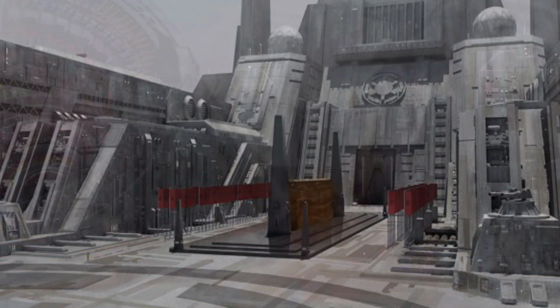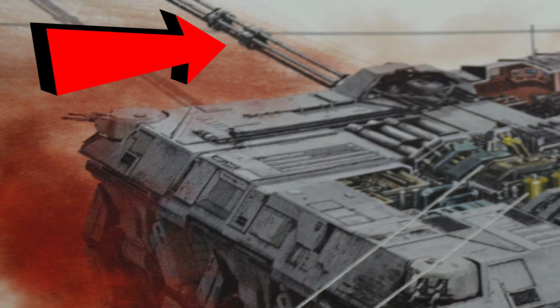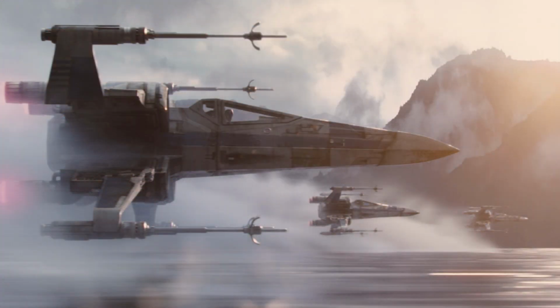But what we saw on Crait was the Superlaser Siege Cannon, a weapon that used kyber crystals, just like the Superlaser on the Death Star. This weapon was attached to the ATHH via these enormous tethers, of which each strand was made of 27,572 individual steel-ton wires. Even if you were to fire at these with a very powerful laser cannon, you would only be able to snap off a few of them at a time.